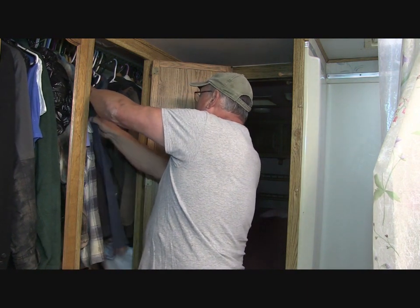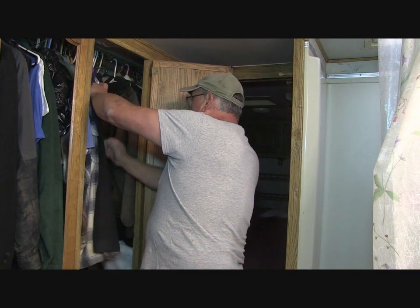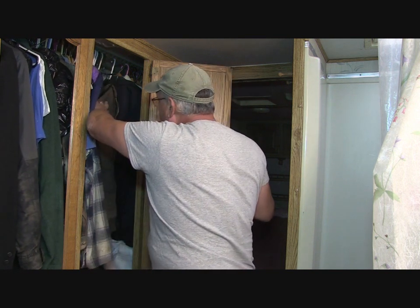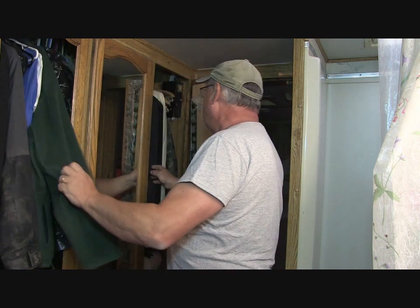Some of them are really too big for me, but that's okay. I'm sure there's some well-fed homeless people out there. Yeah, that one I'm keeping. I'm keeping 2 coats and 1 windbreaker.